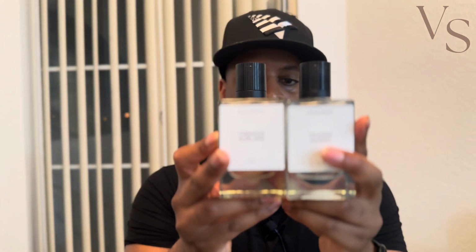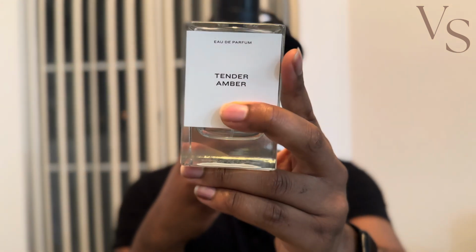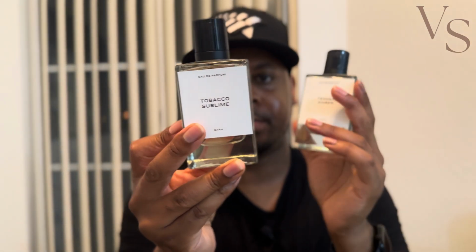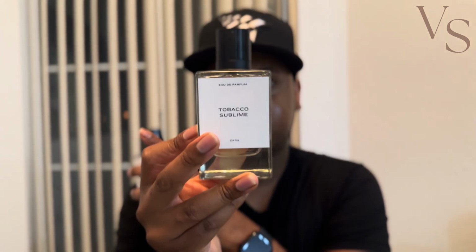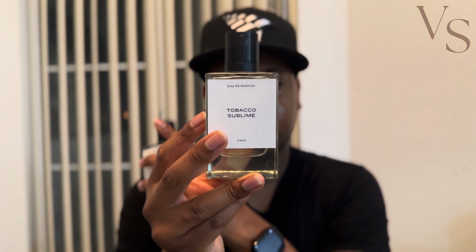All right. So these are two extremely solid pickups. For $29.90 a bottle for 100 ml, I think these are really, really nice. So I would absolutely recommend these to anyone, really. I would say that the Tender Amber is going to be more so sort of unisex, in my opinion. Whereas I think that the Tobacco Sublime is unisex, but slightly more sort of masculine leaning, in my opinion. So do with that information whatever you want. That's just my opinion. And again, I do recommend these two both.